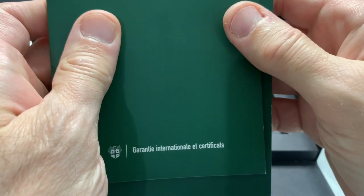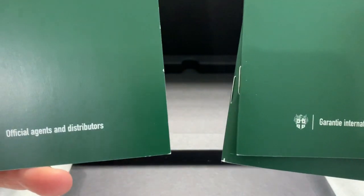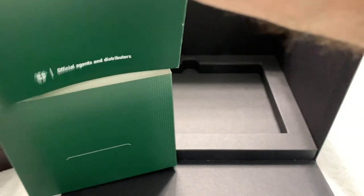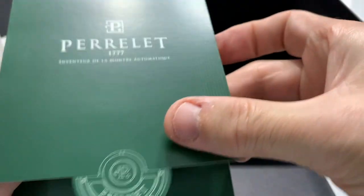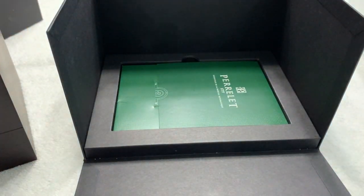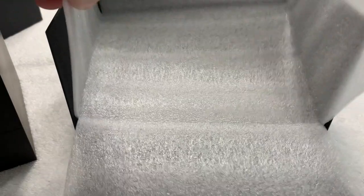We have the guarantee. Yeah, I guess that says guarantee. And we have official agents and distributors. I'll get to that in a minute. Some of those official agents and distributors that I found while searching for a replacement watch band, some of them aren't aware that they are distributors for Perrelet, whatever. Anyway, we'll put that aside.